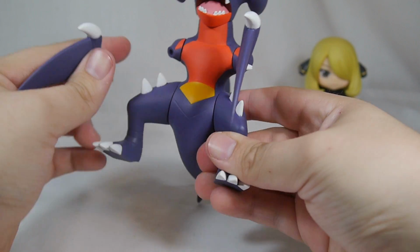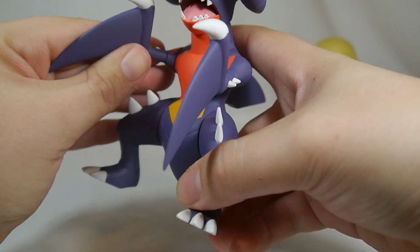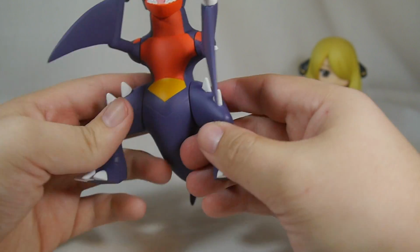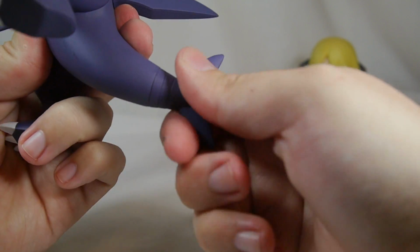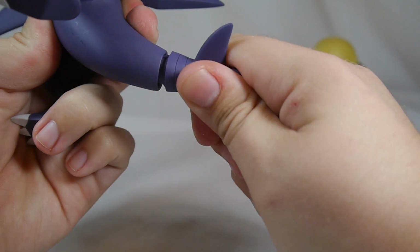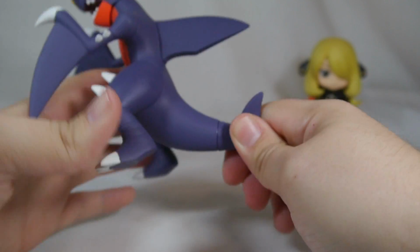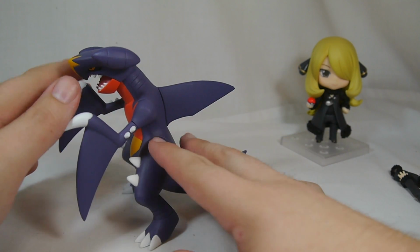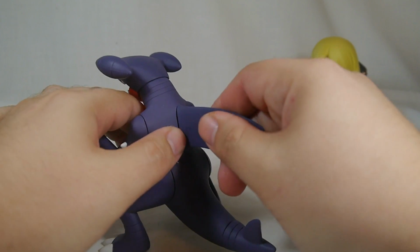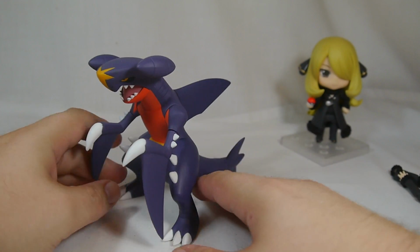And again, they just come out really easy. That's probably my only major complaint about the entire figure set. It's just how easy those arms come out of Garchomp. And you do have a swivel right there at the legs. And there is a swivel back there at the tail piece too. But it kind of lines up. So that's a nice little balance for the figure. So there we have it. And the fin is a separate piece in the box too. So keep that in mind.